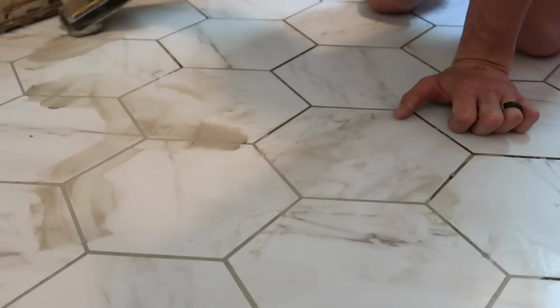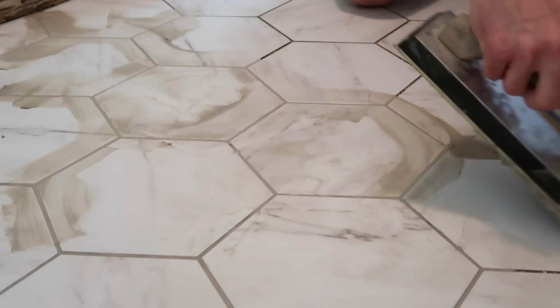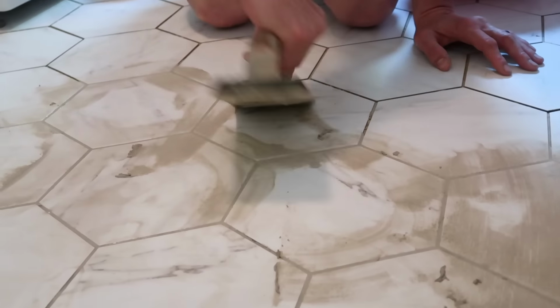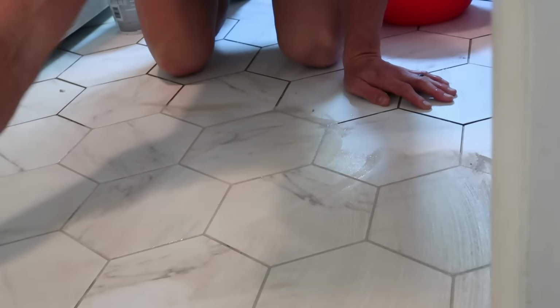Another thing that's important to note if you've never done this kind of flooring: as you are grouting, you only want to do small sections at a time because it dries really, really quickly. So you want to have your water handy and your tile sponge so that you can wipe it down, scrub it really good, and then move on to the next section.